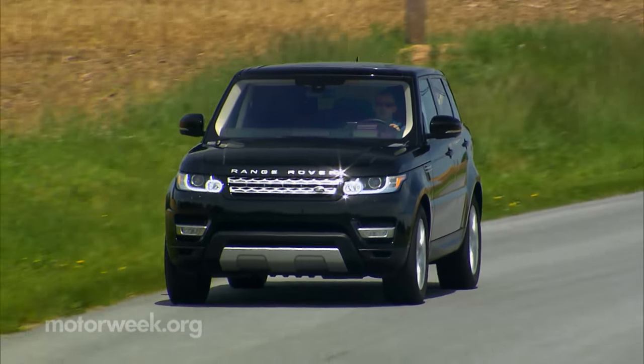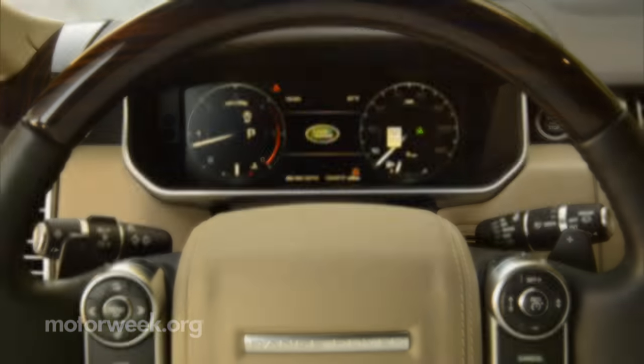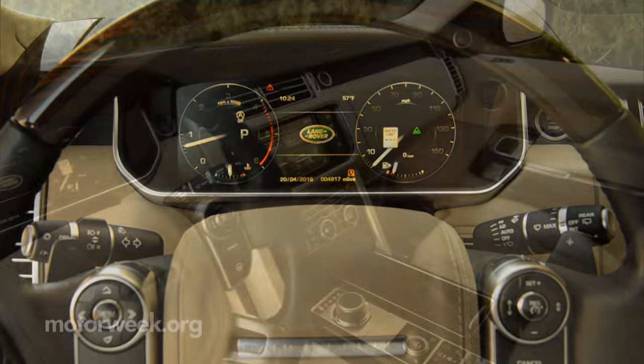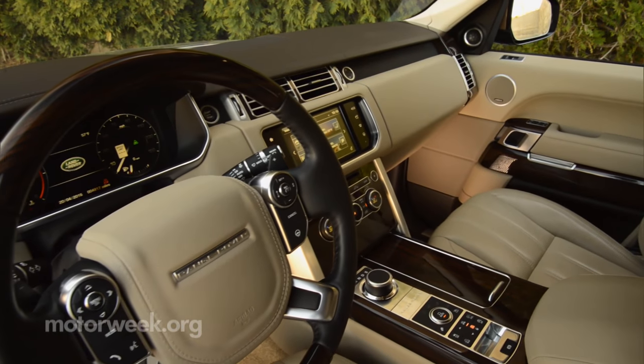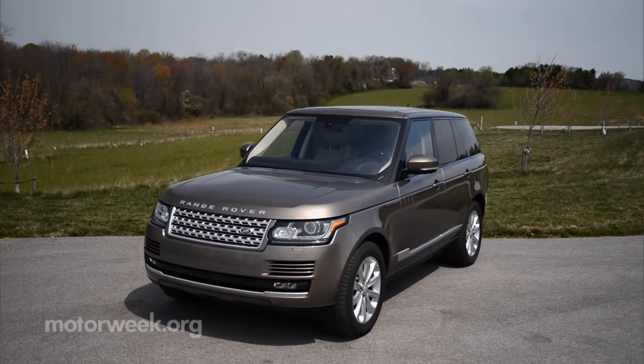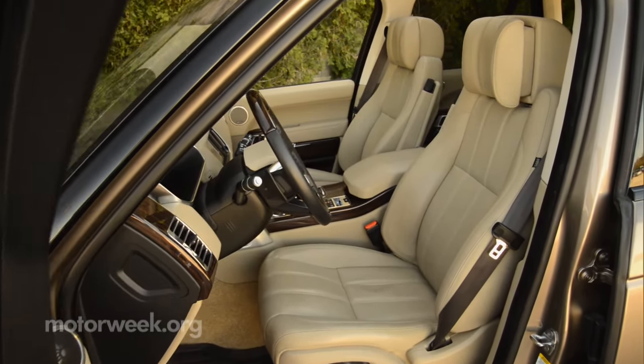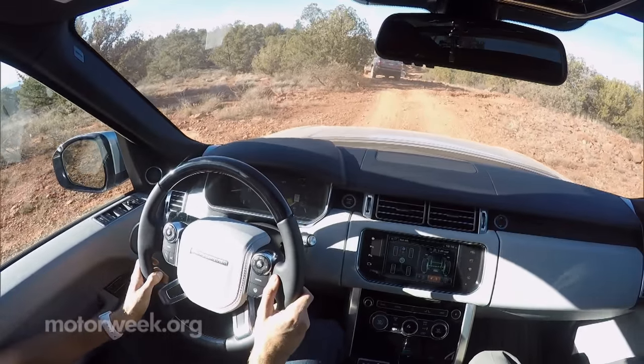Also the same as the V8, the Td6 gets a wonderful 8-speed automatic transmission. Unfortunately, it's attached to finicky e-shifters. Rotary style in the Range Rover, a handle in the Sport. The rest of the experience in both versions is straightforward Range Rover, checking off all of the luxury, utility, and off-road boxes, and then some.